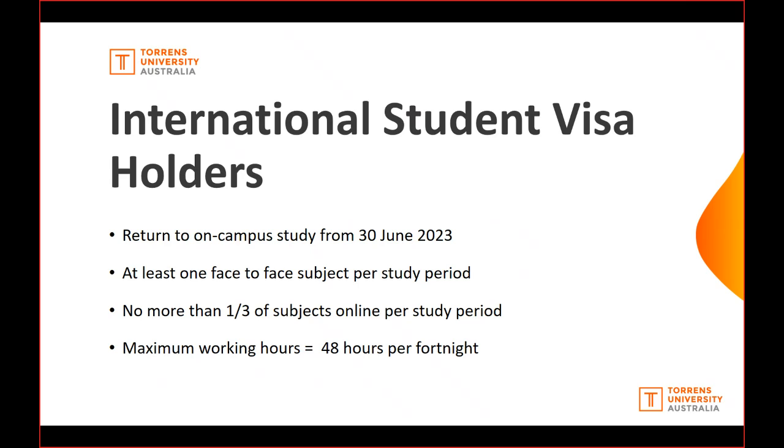So the Australian government has recently announced that from the 30th of June 2023, any international students holding a student visa will be required to return to on-campus study. What that means is at least one face-to-face subject per study period, and no more than 1/3 of your subjects can be studied online in any one study period. Also important for you to note, the maximum number of hours per fortnight you're allowed to work is now 48. Previously that had been unlimited, but from the 30th of June, that will return to 48 hours per fortnight of work that you're allowed to conduct on your student visa.